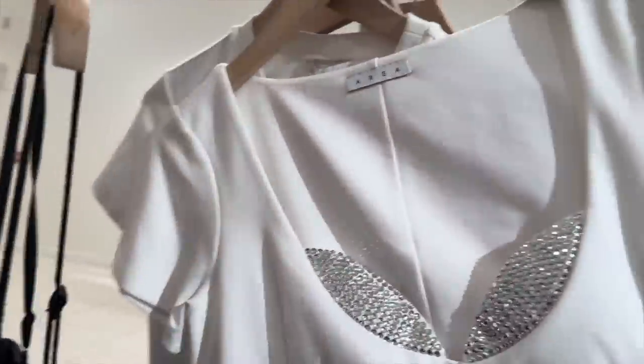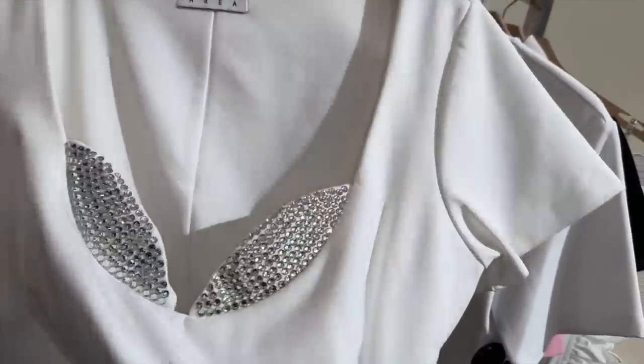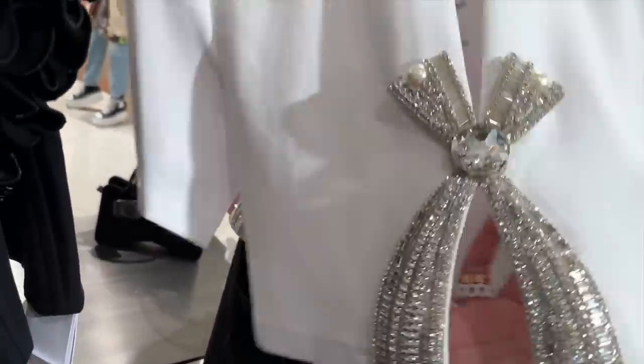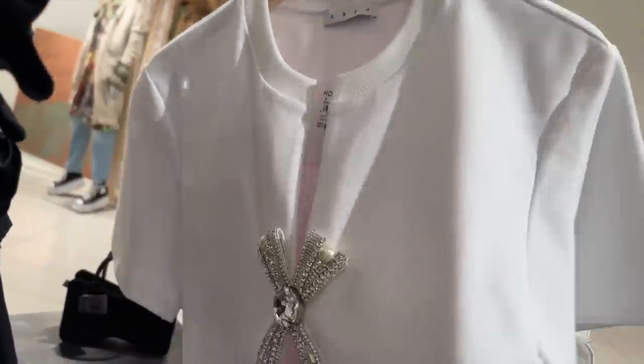There we go. I've liked this Area t-shirt, but I don't think it fell on me maybe the way I hoped it would. But I love this t-shirt with the bow sort of cinching everything together. It's really heavy as well. It's very nice. And the cotton is stunning.